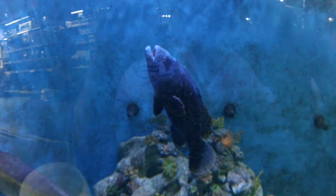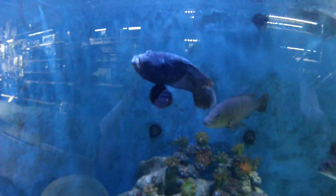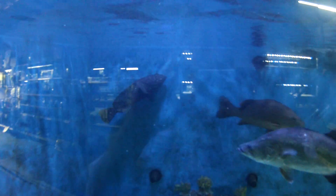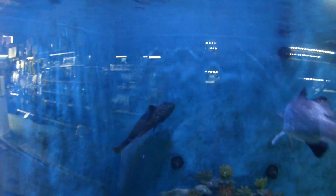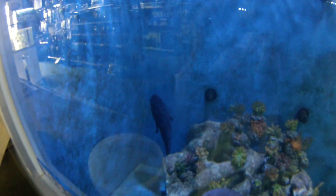He's been slowly acclimatized into the warm water, considering it was just coming out of cold saltwater pond water. It lived in that pond apparently for like 10 years or something, in an outdoor cold saltwater pond. Certainly doesn't sound like an optimum place for a beautiful Queensland groper.